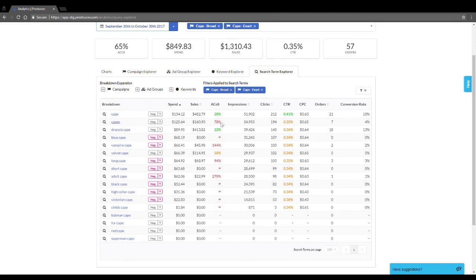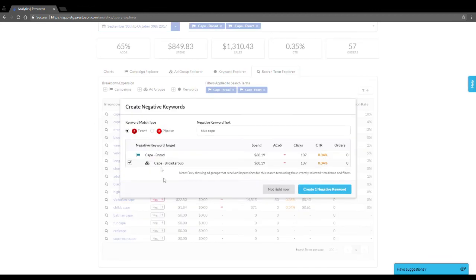And so we can see that this blue cape, no good. So we're just going to make this negative. We can do this in a couple ways. If you click the negative button, it shows up. This search term blue cape only shows up in the broad campaign broad group. And if we want to make that negative exact, all we have to do is create one negative keyword here.